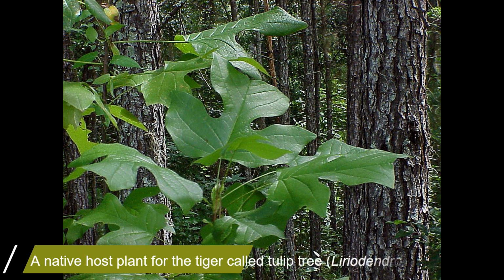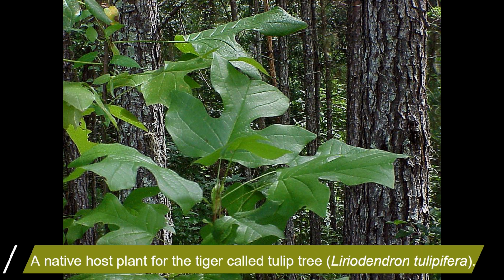This is one of their native host plants, called the tulip tree, Liriodendron tulipifera.